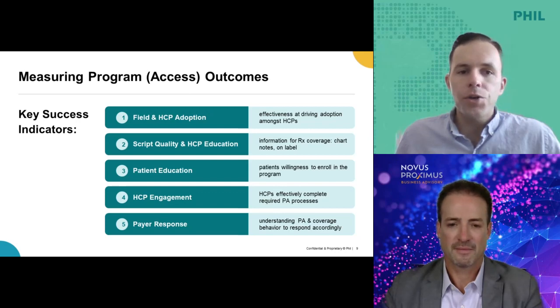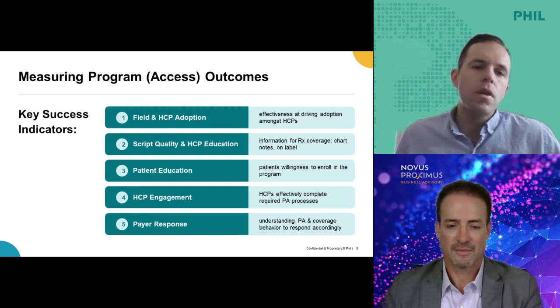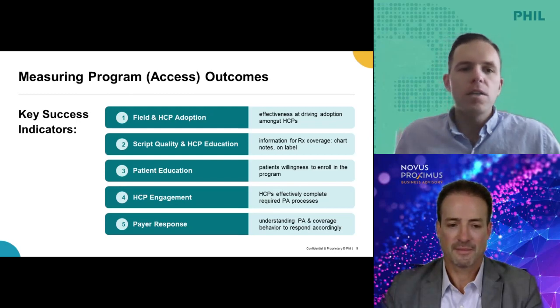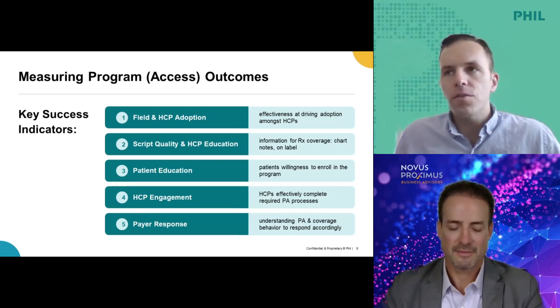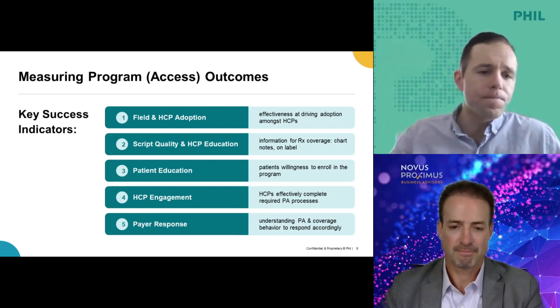Do I need to have better education about the access program with HCPs? Do I need to have another conversation with the field team to make sure that they understand the key talking points, and their incentives are aligned to be promoting the program that we want to promote?